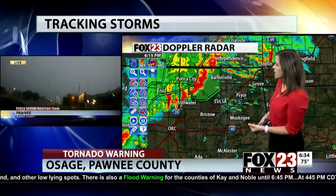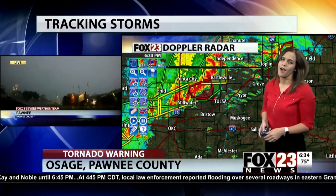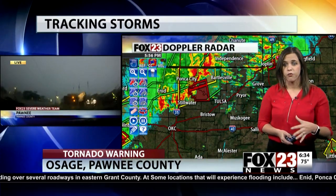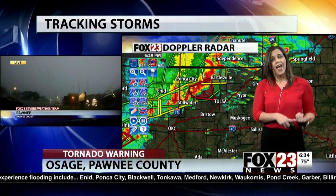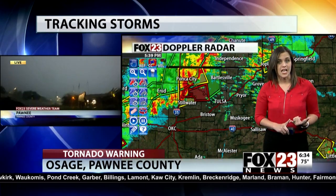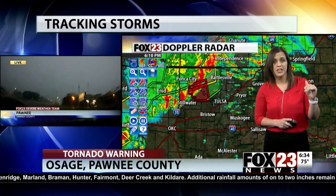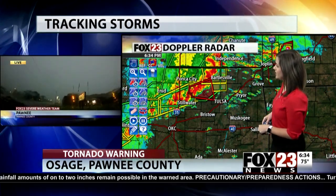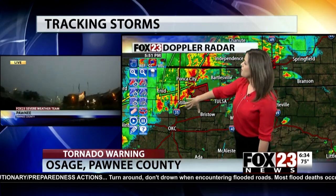As we take a look on the left side of your screen, a live look in Pawnee as this heavy rain comes down. Just out of the corner of my eye, saw some lightning going on there too. They've been dealing with the rain now for at least 45 minutes, and it's been heavy rain too. And that brings us back to the flooding threat. You're going to be hearing us talk about that a lot tonight because that's as big of a concern for us as the tornado threat too. That's how big of a deal. So much rain possible from these storms, especially if they sit over the same area. And unfortunately, that's what we're seeing right now through Osage County, Pawnee County, back through Stillwater.